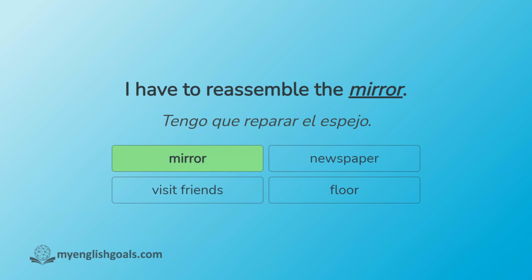I have to reassemble the mirror. Tengo que reparar el espejo.